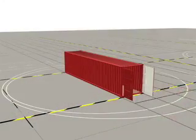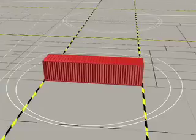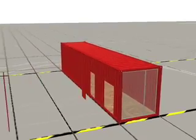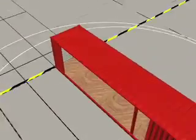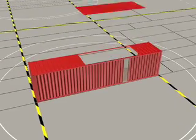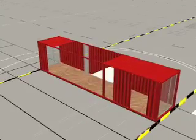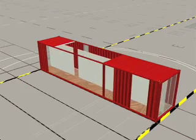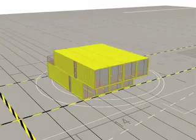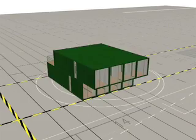Project CHK Container Home Kit. CHK Container Home Kit combines multiple shipping containers to build modern, intelligent, and affordable homes. 40-foot-long shipping containers are transformed, cutting sections of their corrugated metal walls and lining outer walls and ceilings with insulation and wallboard. A variety of colors and patterns is available to customize the house.